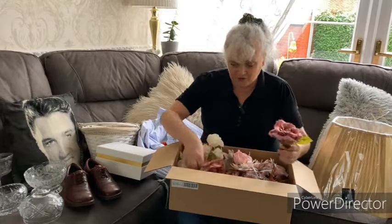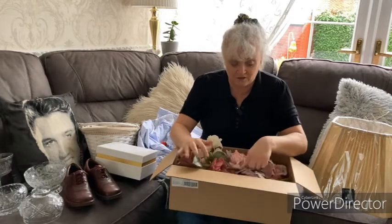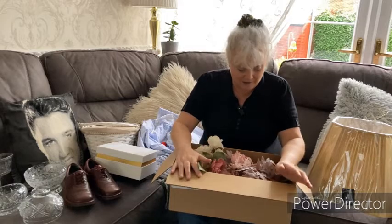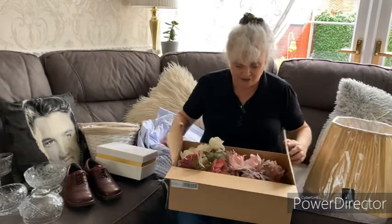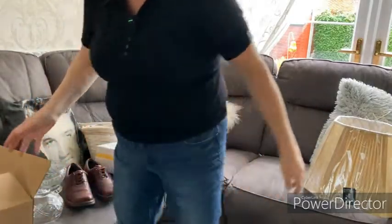The lady, when I picked them up, she said, well, I didn't want to just chuck them away. I thought if somebody can use them, I will utilise them, and I'm hoping when it's done that it's going to look really, really nice. So like I said, I am going to do a video on that, so you'll get to see that. Now let me show you the mirror.